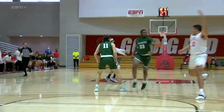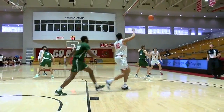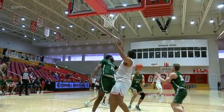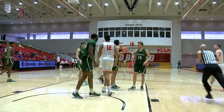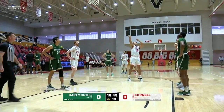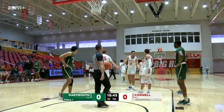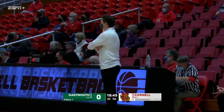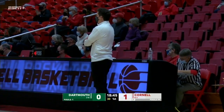Senior tri-captain Eric will take a look at the replay. Had terrific post position. And Kobe with a breakout senior season in progress. Yeah, he has. Absolutely a breakout senior season. You'll see at least on that possession, Dartmouth not doubling the post. So one of the problems for Dartmouth is you double the post, you're going to leave a good three-point shooter open. So at least initially, they're going to allow Kobe Dixon to go one-on-one with Ogbu.